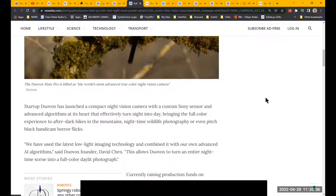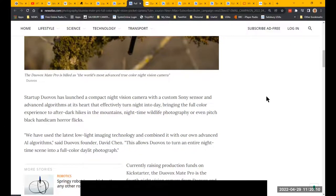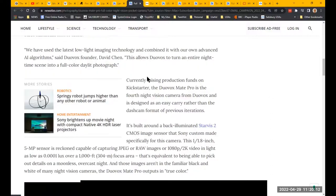So what you want is a Duovox Mate Pro camera, apparently. We have used low light. Let's allow Duovox to turn an entire night scene into a full color daylit photograph.